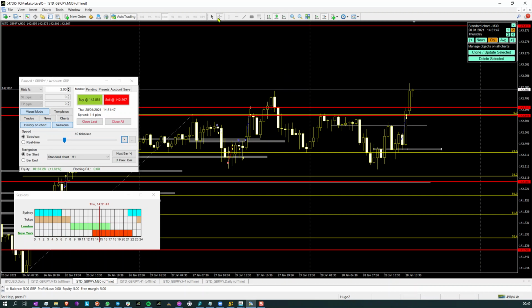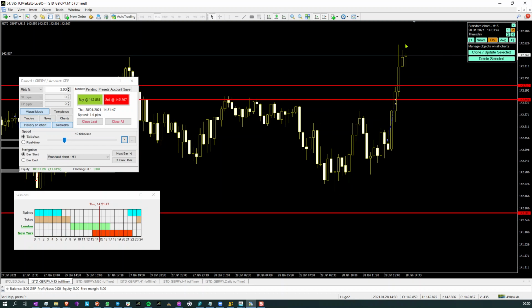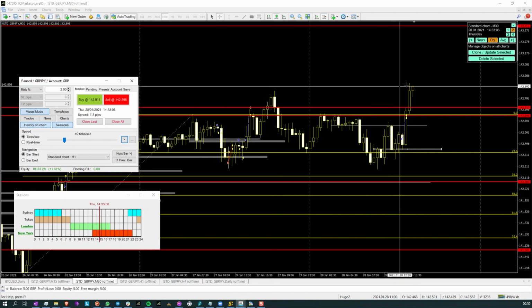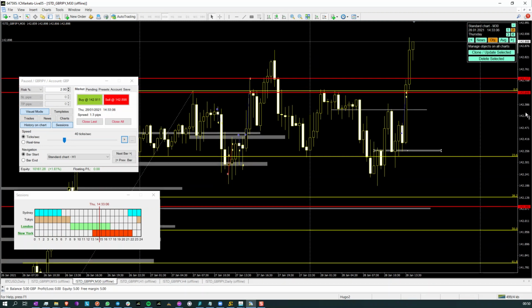Again, this candle closed above here. Closed above resistance, and it broke resistance. So I'm tempted if this one breaks the high there. Very tempted. Let's see. That's 12 pips, 13 pips. The spread is 1.3 pips.